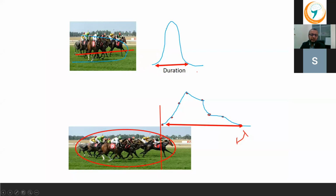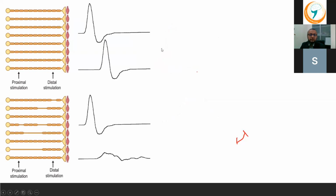Whereas you see in the second picture, the horses arriving at different times. If I plot a graph of their arrival times, I see that the plot is spread out. So we say that it is dispersed, and it is dispersed in time. This is what we call temporal dispersion. Let's look at it in a bit more detail over here.